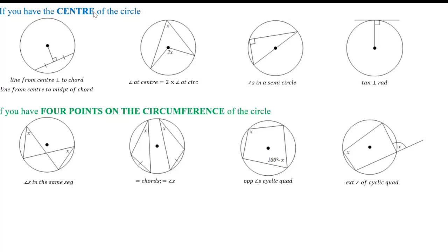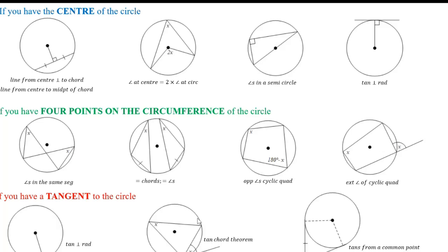Okay, if you have the center, 4 theorems. If you have points on the circumference, 4 theorems. The last one, if you have a tangent, 3 theorems. You're either looking for tangent perpendicular to radius, or you're looking for tan chord theorem, or you're looking for tangents from a common point. Guys, this is gold. Take a photo. I see it's been shared as an image in the chat. This is your cheat sheet of how to tackle the easy circle geometry questions, because you can go through the information step by step.